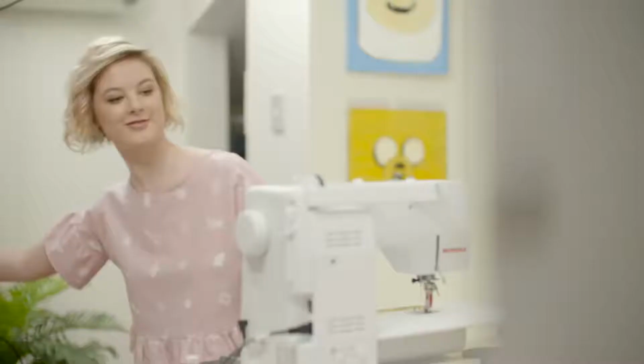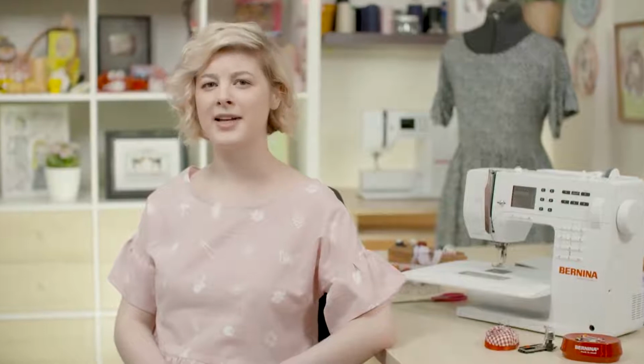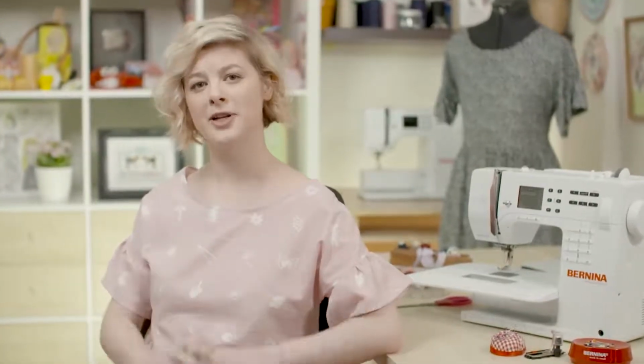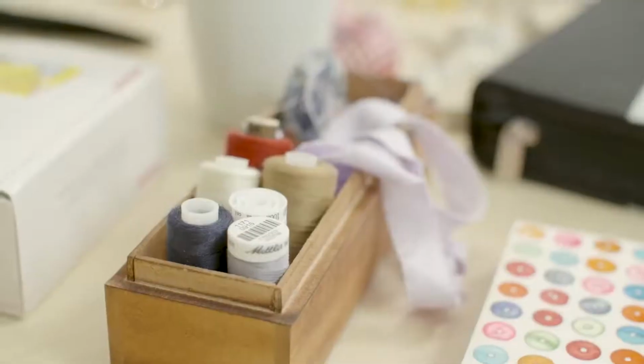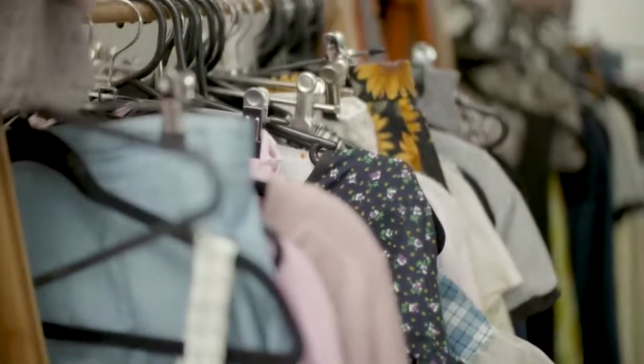I started sewing a little over 7 years ago. I'd never been good at sewing in high school, but for Christmas one year, my dad bought me a sewing machine after he had seen me doing just a little bit of hand sewing because he thought it would make it easier for me. I love sewing because it means that I can create clothes from my own imagination that nobody else in the world owns, and I can make them into reality.